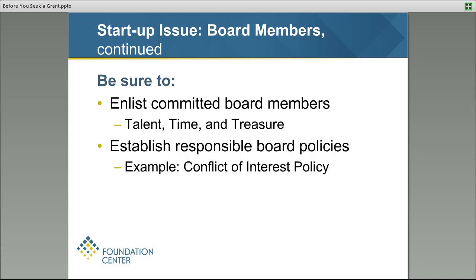And the IRS, we'll be talking in a minute about getting your tax exemption. The IRS, when you apply to become a tax-exempt organization, asks if you do have a conflict of interest policy, and they have a sample available in their instructions for doing the 1023 form.